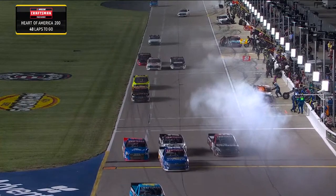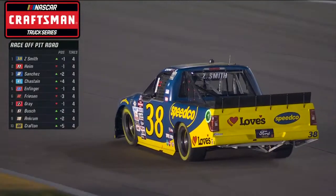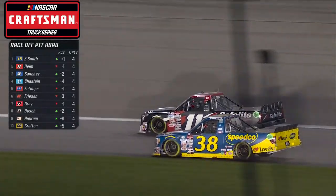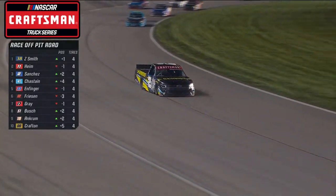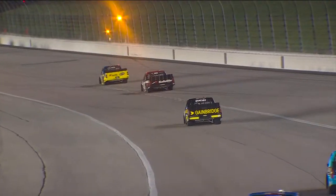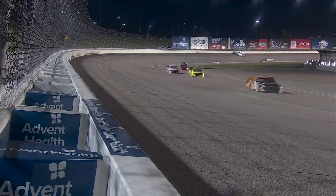The truck battled with grip earlier in the race, but they figured that out as we've gotten settled into this last stage. And Zane Smith is able to win the race off pit road, gets out in front of Corey Heim. Nick Sanchez, great effort by his group, plus 2, and Ross Chastain, plus 4, as he continues to chip away at it here tonight. Going to get a restart, and inside of 40 laps remaining for the trucks at Kansas when we come back.